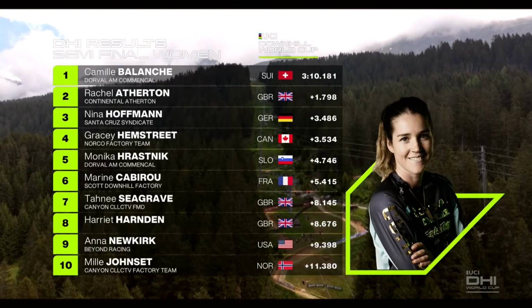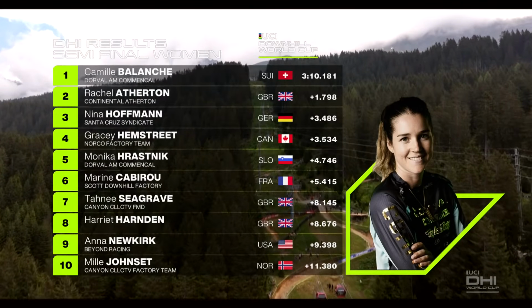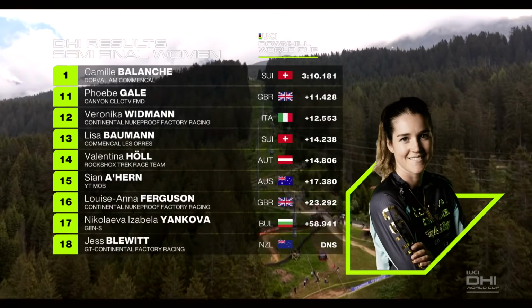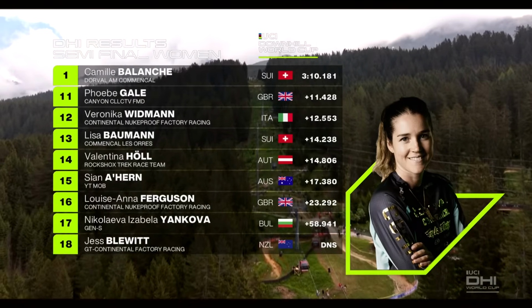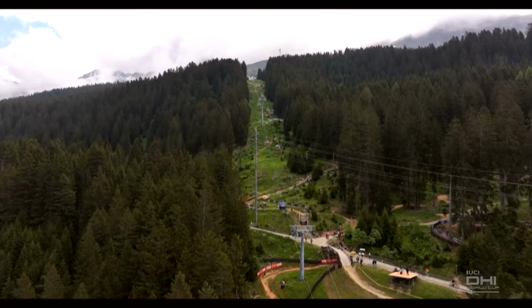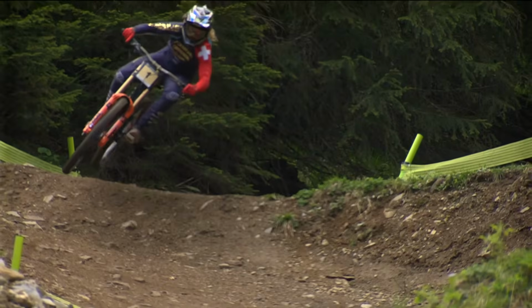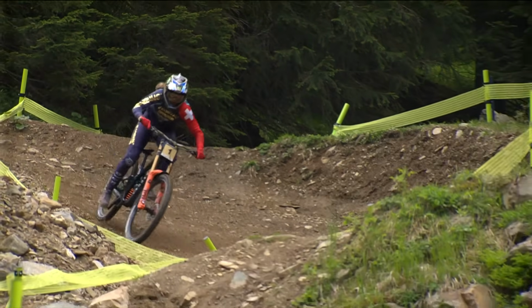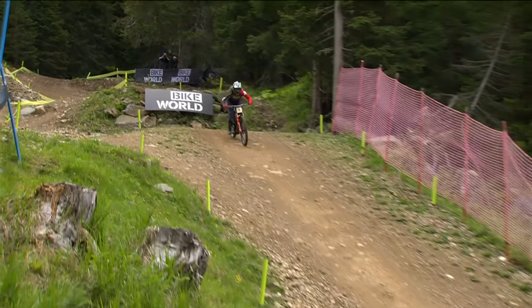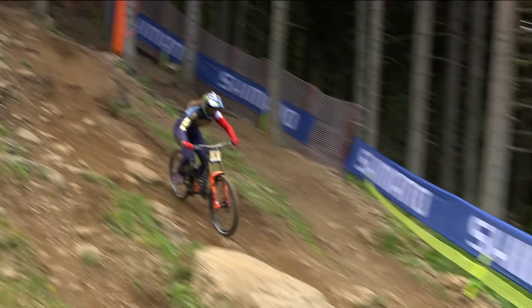Here we have it then, your top 10. Camille Balanche, Atherton, Hoffman, Hemstreet. Up in 4th for Gracie Hemstreet, Krasnik, Cabarrou, Seagrave, Harnden. So it's Newkirk and Jonset who are in the top 10, who will make the big show in the final. Phoebe Gale just missing out. Veronica Vidman, Lisa Baumann. Valentina Holl's 14th is protected, so we'll knock one of those two I just mentioned out. We will get confirmation of that final list shortly. Here's Camille Balanche, though, setting about it. Great to watch.